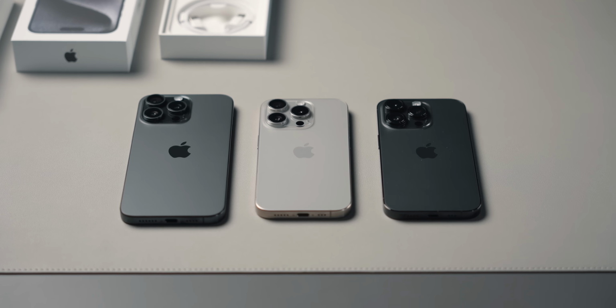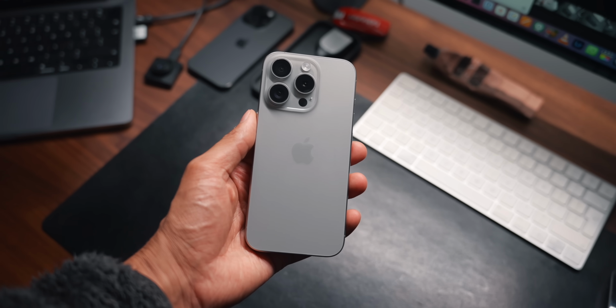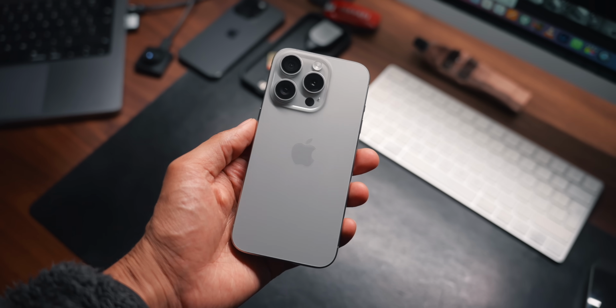So if you're someone who's trying to decide between the iPhone 15 Pro Max, the iPhone 15 Pro, and maybe even the iPhone 14 Pro, this video is for you. I've been using the standard 15 Pro since Friday, since I got it. It's now Monday, and I've been debating whether I should switch to the Pro Max purely for that camera. That really is the main reason, because I actually prefer the smaller phones. But anyway, we'll get into that later on.